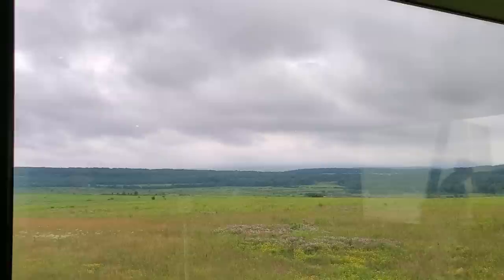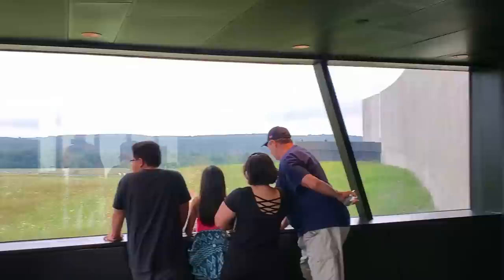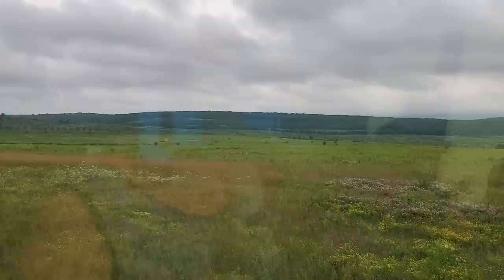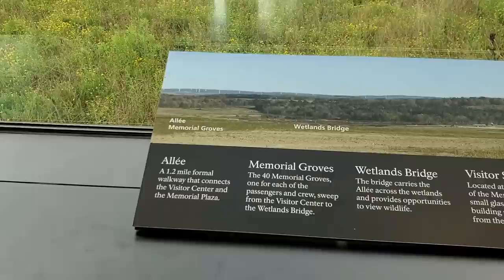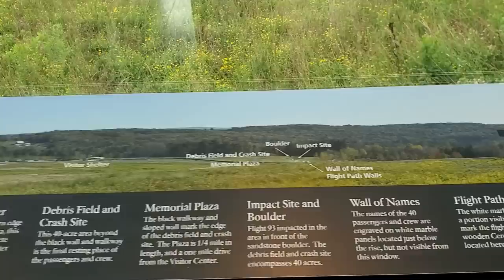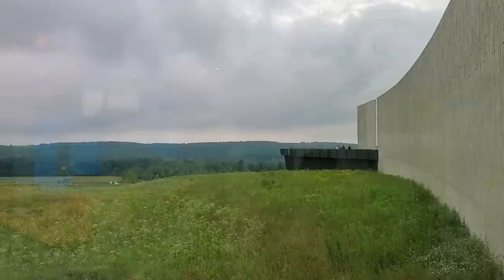So here is a little extrusion window that we saw from over there before. So now we're inside of it and it kind of sticks out into the field here, gives you some views of everything, keeping you protected from the elements. Everything is marked here showing you the location of everything. So one final look, there's a viewing platform. Down the distance is the wall of names. I was correct about that.